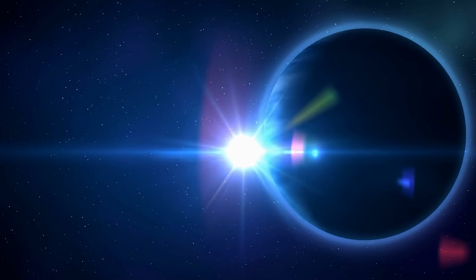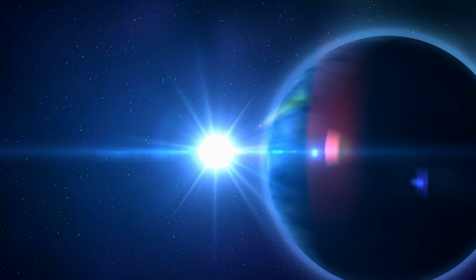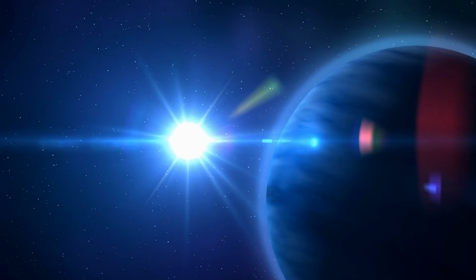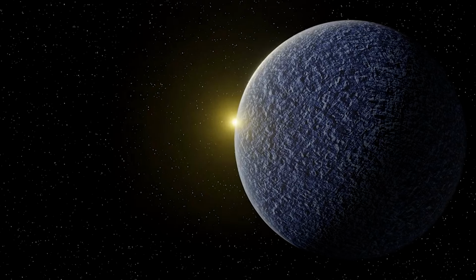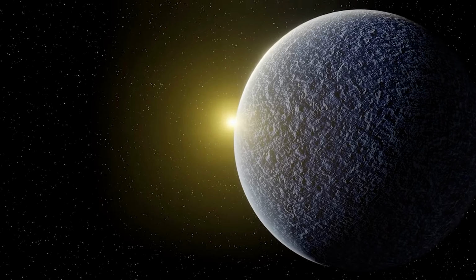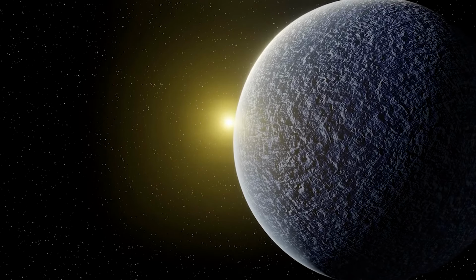LHS 1140b is also relatively old, about 5 billion years, which suggests that it may have had enough time to develop complex chemistry on its surface. Combined with its favorable distance from its star and its size, this makes LHS 1140b one of the best candidates for future atmospheric studies and potential habitability.